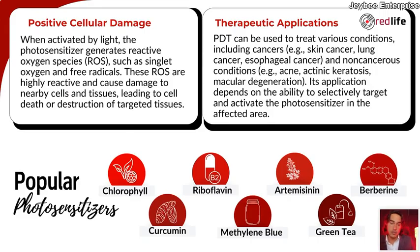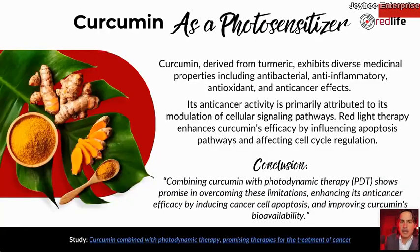So here are popular photosensitizers: chlorophyll, curcumin, riboflavin, methylene blue, artemisinin, berberine, green tea. Those are some examples. Curcumin is a photosensitizer. It's derived from turmeric and exhibits diverse medicinal properties, including antibacterial, anti-inflammatory, antioxidant, and anti-cancer effects. Its anti-cancer activity is primarily attributed to its modulation of cellular signaling pathways. Red light therapy enhances curcumin's efficacy by influencing apoptosis pathways and affecting cell cycle regulation.